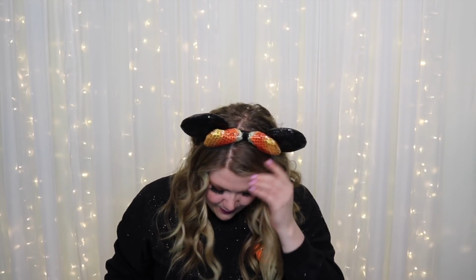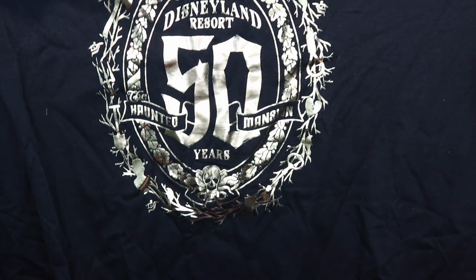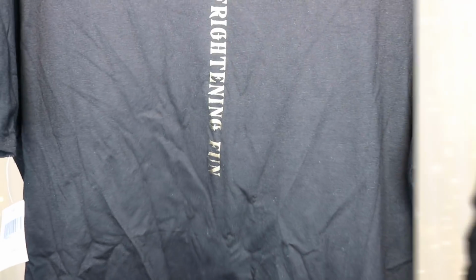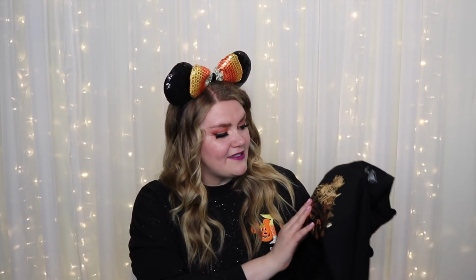Now, this was a crop t-shirt, which I thought was really interesting. It says Disneyland Resort, 50 years Haunted Mansion. On the back down the spine, it says 50 years of frightening fun. A fun, like around the house kind of t-shirt. It was $34.99. I am going to go to Disneyland in just a few weeks. And so since this is in celebration of the 50 years, I was like, yes, I'm gonna go ahead and get it because I doubt that it's gonna be available by the time that I get to Disneyland. So went ahead and purchased it.